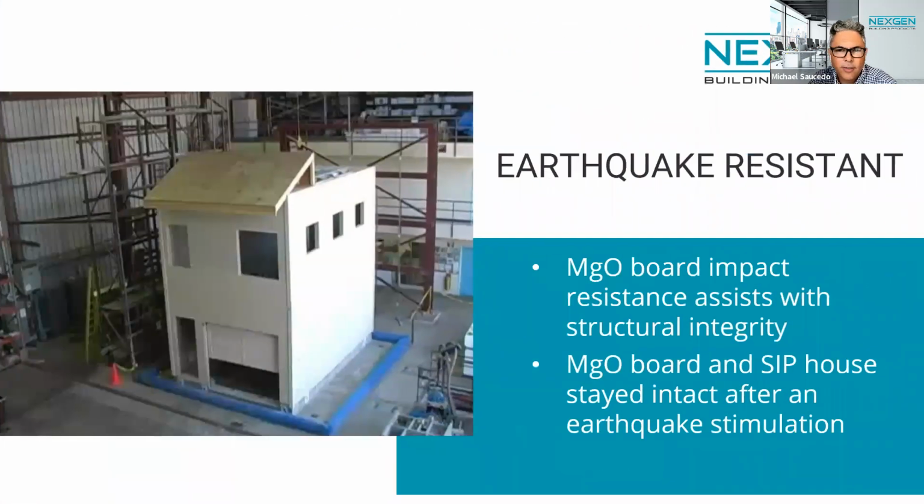Earthquake, something I have to deal with out here in California. So with its superior flexural strength compared to something like drywall or plywood, MaxTerra panels are less likely to crack or break during seismic activity. Additionally, their high impact resistance and non-combustible nature contribute to their overall earthquake resistance. Fires are something that happen after earthquakes, very common to happen after an earthquake. So the additional non-combustible nature is important.